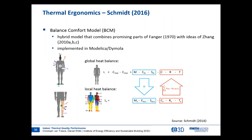So, in order to overcome some of the deficiencies in the area of contact perception, Caroline Schmidt at our institute recently developed a new model which we call the balanced comfort model. It combines the heat balance ideas of Fanger with the model concept of Huizenga. The BCM itself is implemented in Modelica and considers heat transfer mechanisms on a global level as area-weighted values of the local levels. It considers heat transfer on the local level as well.